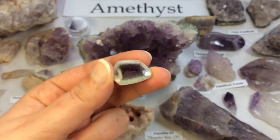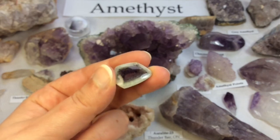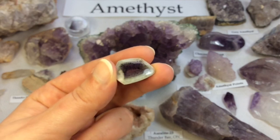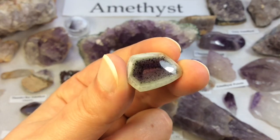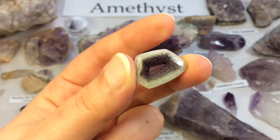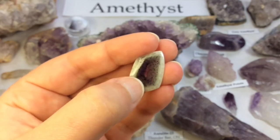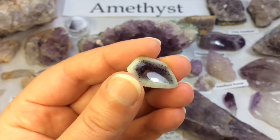Trapiche, or trapiche, is a type of milling wheel used to process cane sugar. This gemstone was named after it because of the similarity of appearance between the spokes of the mill and the growth pattern of the gemstone inclusions. So it's really difficult to see in this one. I'll get my little light a little later. But where the amethyst kind of points in, there are different levels of purple, making it look kind of like a wheel.